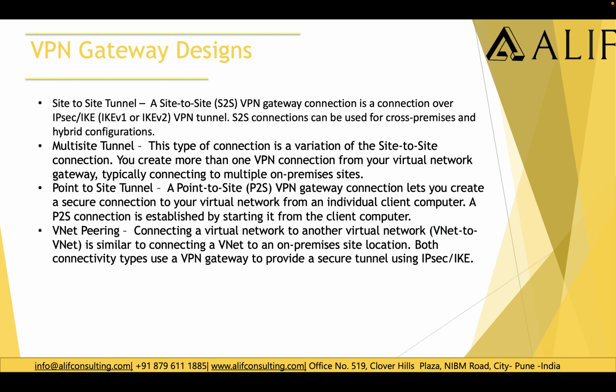So here are some of the differences between point to site, site to site, and ExpressRoute. Now here are the design patterns. We have four design patterns which we can consider: site to site tunnel, multi-site tunnel, point to site tunnel, and VNet pairing. Site to site is connecting two locations: one is on-premise, connecting with Azure, and that is called site to site.